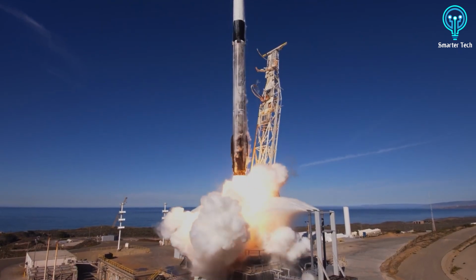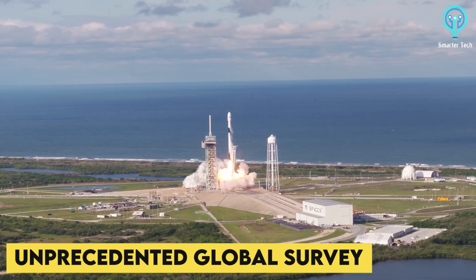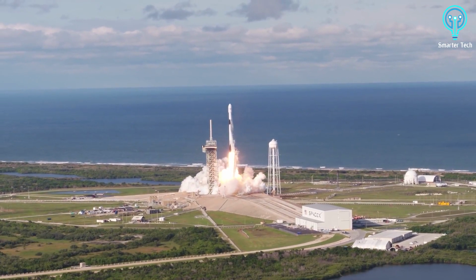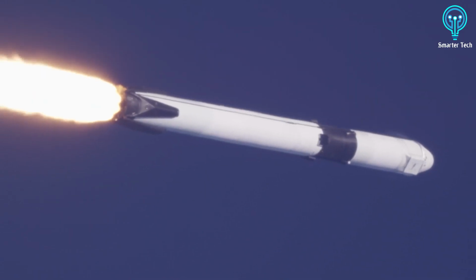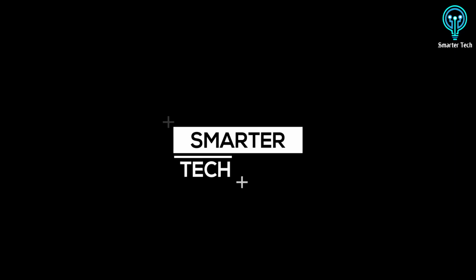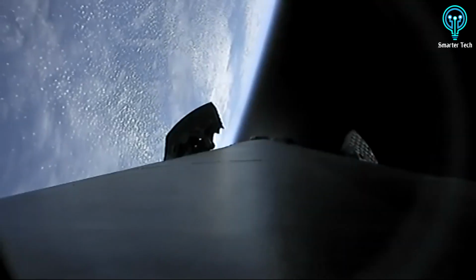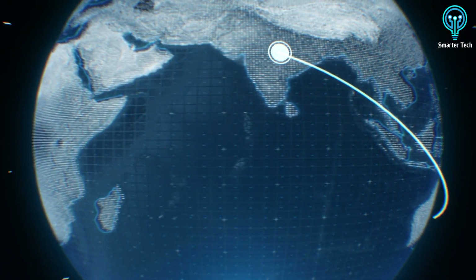A SpaceX rocket launched early Friday with a U.S.-French satellite designed to conduct an unprecedented global survey of Earth's surface waters, a mission that is expected to shed new light on the mechanics and consequences of climate change. Welcome to Smarter Tech, and in this video, we'll take a look at SpaceX rocket sending first global water survey mission into orbit and latest updates you need to know.